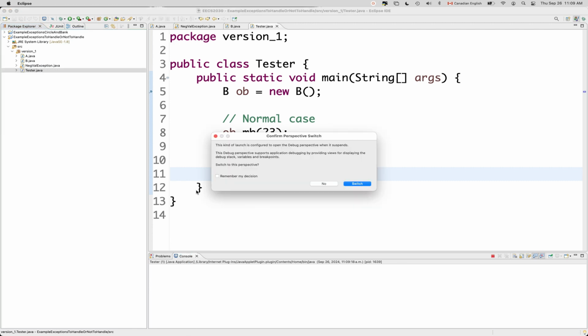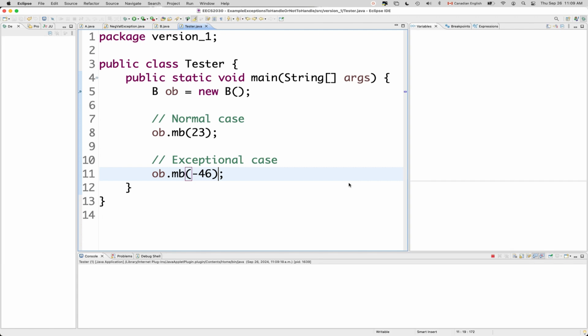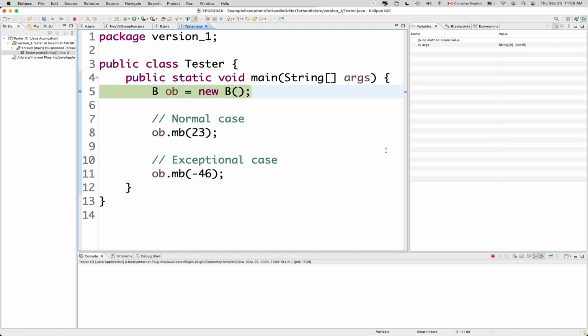Take some time, switch. Sorry, just a bit slow. Okay, now we are at line number 5, right? Now, let's step over. We are here, right? Let me step into in the next run. Can you predict what's going to happen? If I say step over, is it going to go on to line number 11? Or is it going to do something else?